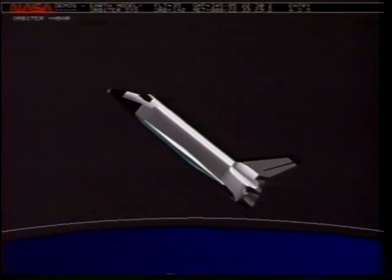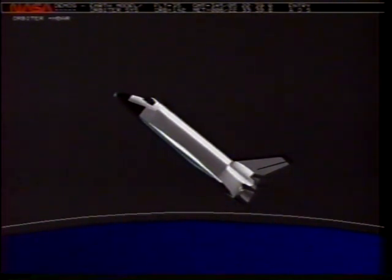Aerodynamic effects on the vehicle beginning to register in the form of downlink telemetry. Downlink data shows Columbia now 4,370 nautical miles uprange from the Edwards landing area. Altitude now 408,000 feet. Velocity Mach 24.4.